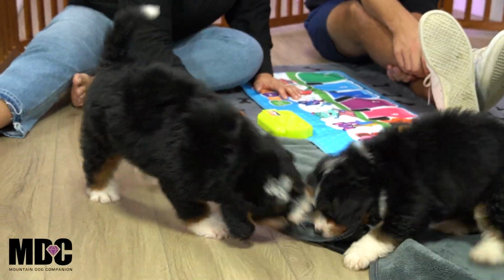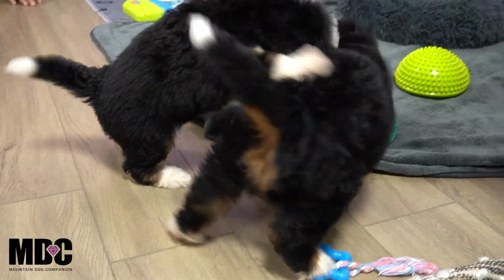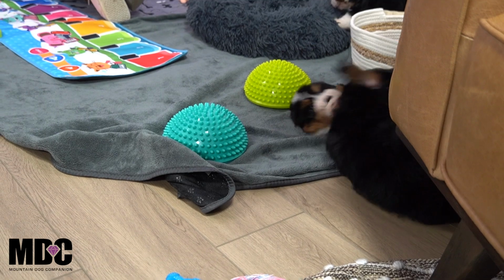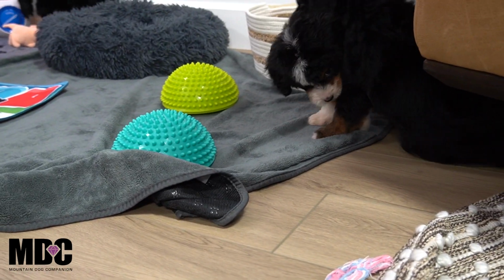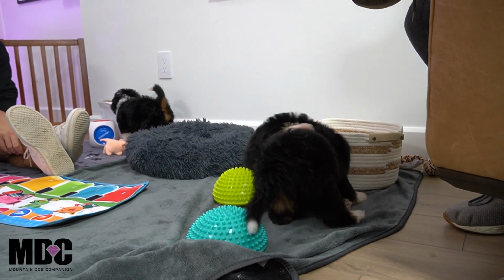But beautiful, stunning markings. A little bit less white on the front two paws. The left-hand side kind of has his tippy toes covered, and then the right-hand side does have a little bit more. So a kind of an offset look.